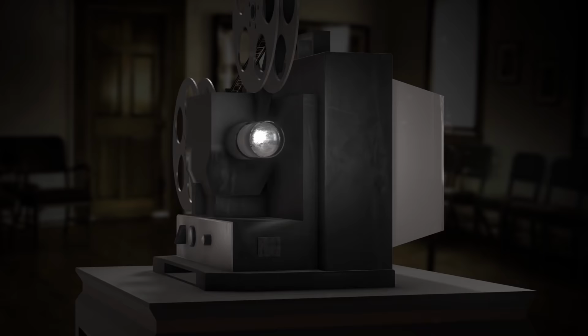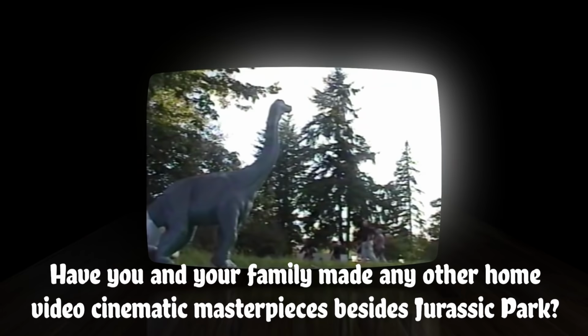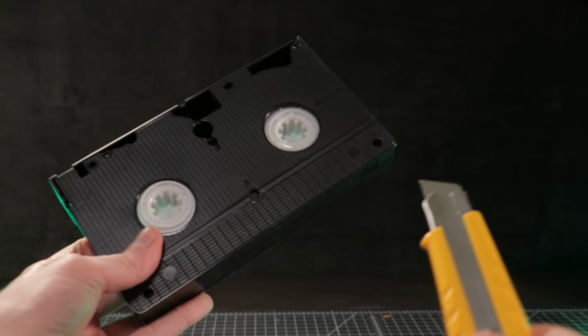Have you and your family made any other home video cinematic masterpieces besides Jurassic Park? Yes, but they are all locked away on VHS tapes somewhere.